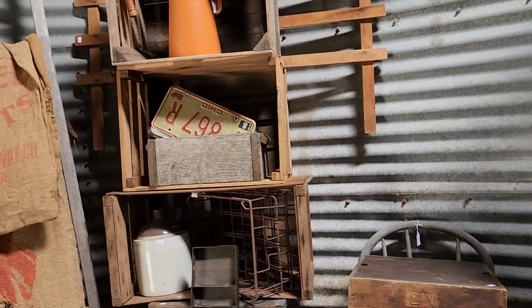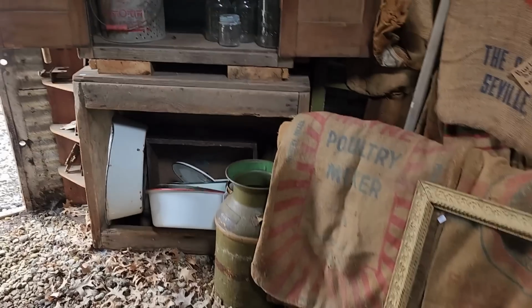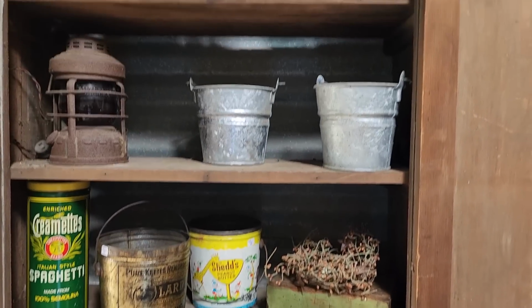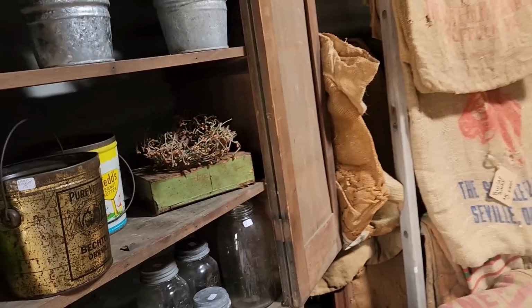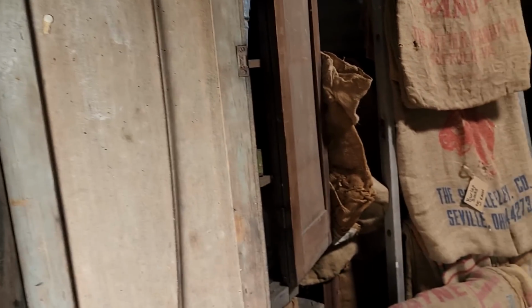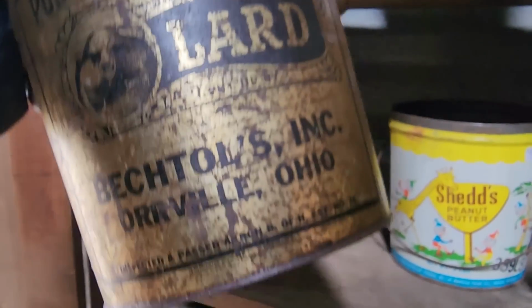Some old license plates, feed sacks, and everything is just so layered, one on top of another, on top of another. So you've got to look up, look on the back side of the doors as well. That's a cute little old cupboard. Neat little old tin from Orville, Ohio. Pure kettle rendered lard.